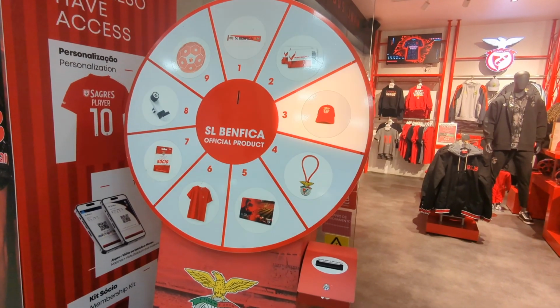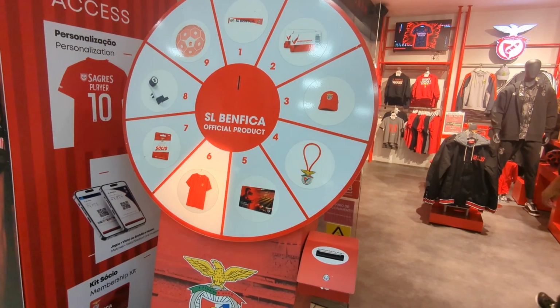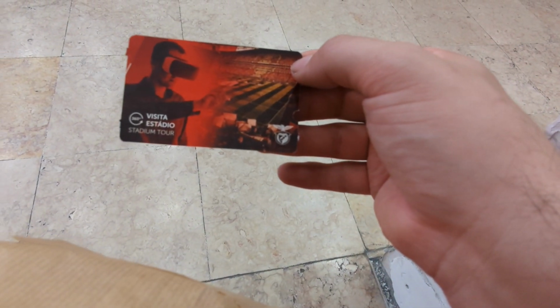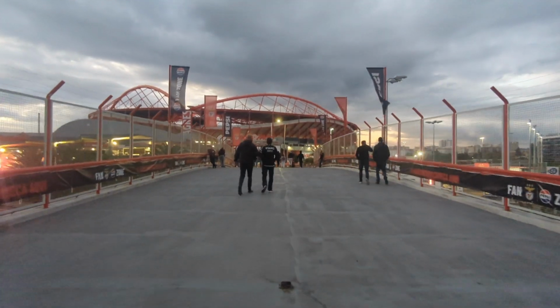Well, on the way to the ground, I did stumble across a Benfica store in a metro station, spun the wheel, and I won a stadium tour. So if we've got time, we'll do that.